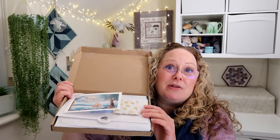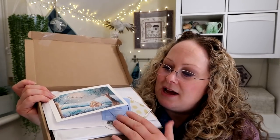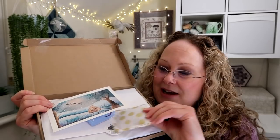So first of all, I wanted to show you a lovely gift that I was sent, and it was gifted to me by the lovely Deanna. So if you're watching, Deanna, thank you ever so much for this. It is a gorgeous mini set by Mr. and Mrs. Rabbit Yarns, and I kept it in the box here to show you because it was packaged so lovely with a beautiful card, a little tea bag and a little lavender sachet.